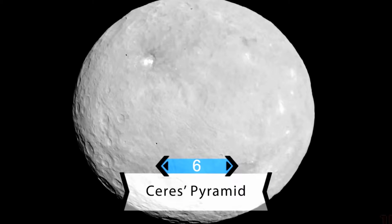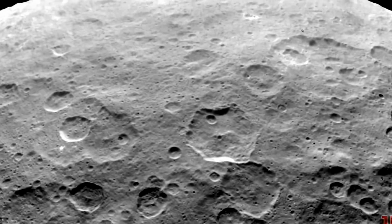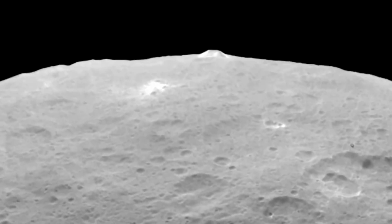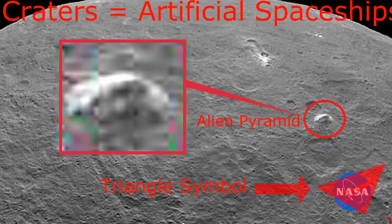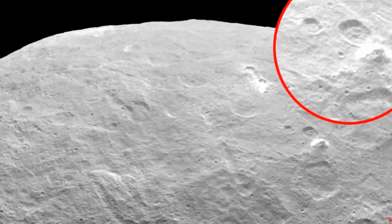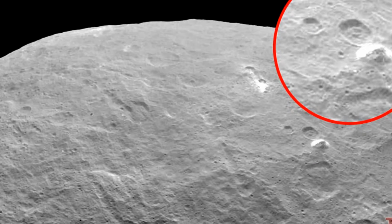At number 6, the Ceres pyramid-like mountain. In 2015, the Dawn spacecraft took very peculiar photos of the dwarf planet. Several lights were found, and scientists are not sure if they're made of ice, salt, or something else. But what makes Ceres even more weird is the pyramid-like mountain. Okay, well, it might not be the Illuminati, but it is the only mountain of its kind on Ceres. It is 15,000 feet high and not made from any impact features. Nothing like it has ever been found before, so it remains a mystery for now.